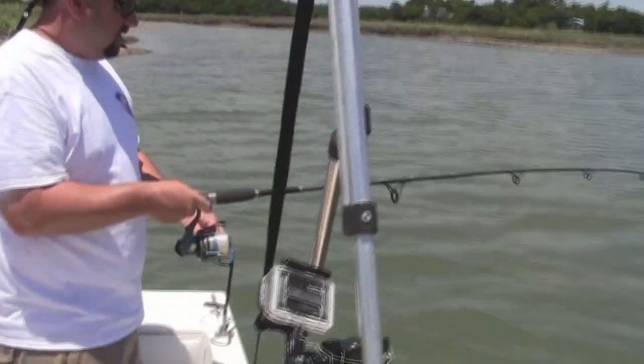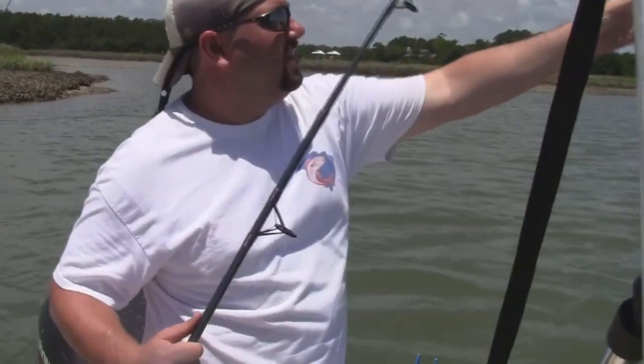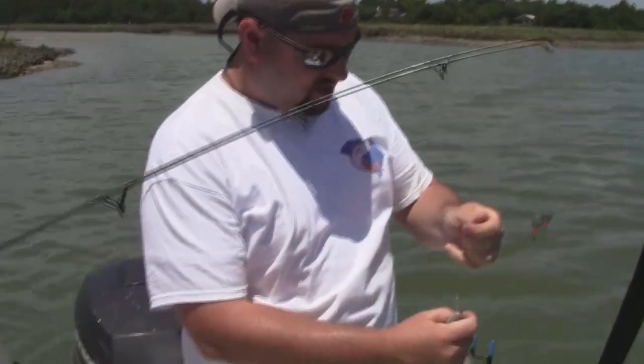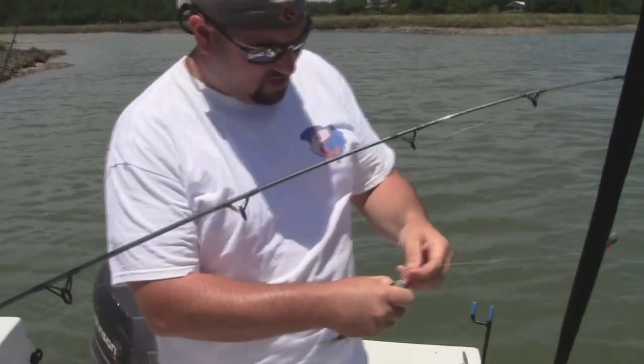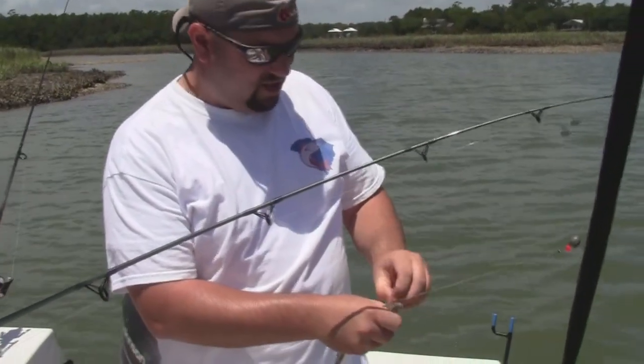What you got there, Bruce? Not a clue. Is that a netter? Oh, little darn pin. Yeah, it's a pinfish. Yep, little pinfish. Never know what you're going to catch out here in the salt water. There you go. That's about the size. This area holds big pinfish, doesn't it? Yeah, it does.